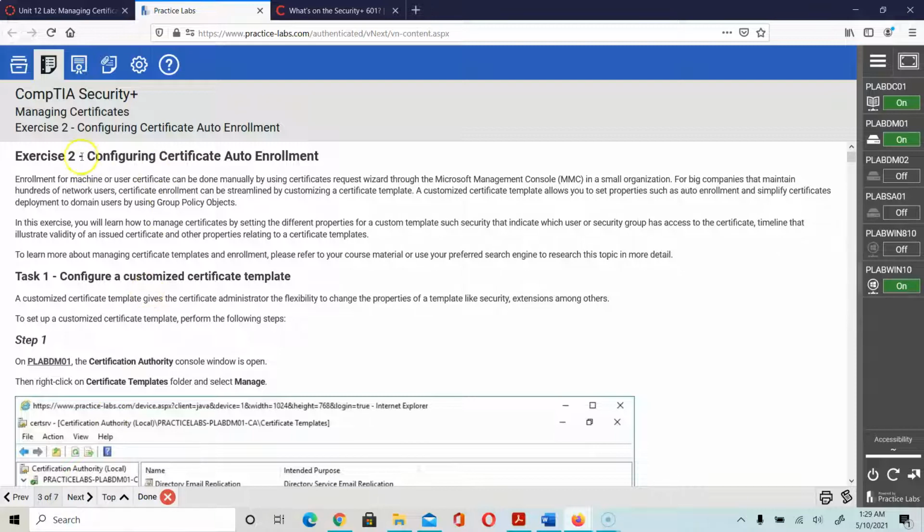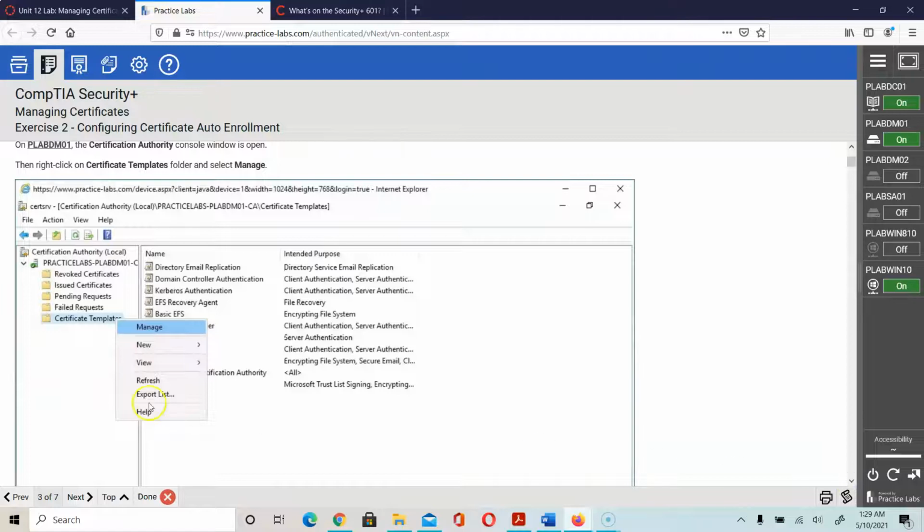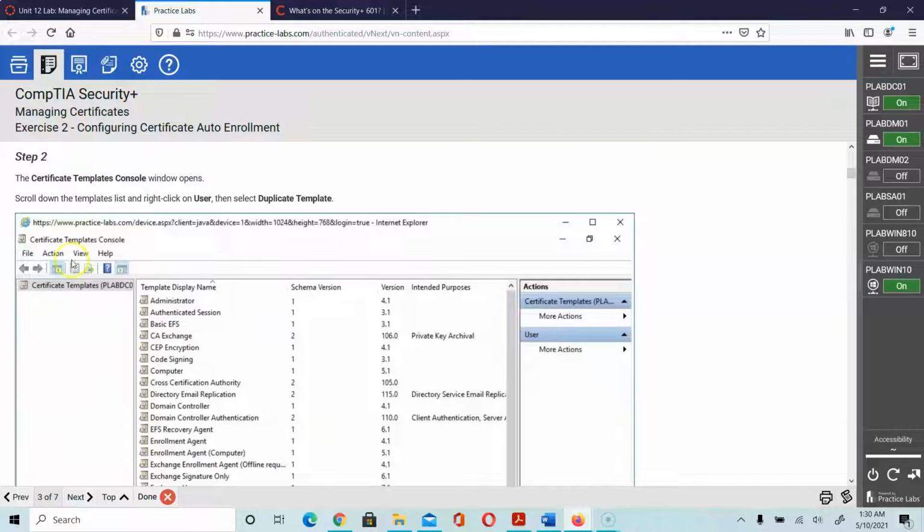Then we are going to configure the auto enrollment. So using the template in the CA, we are going to select the template and we are going to manage it. So you can right click it and then choose manage. And in the template, it's going to list in the main console on the right the detail and then the purpose of it. So once you right click and you manage, it's going to open up the templates console. Okay.